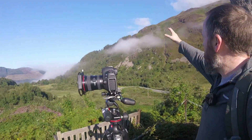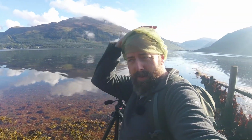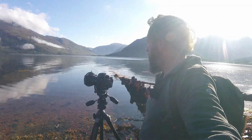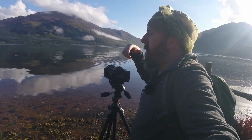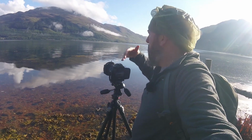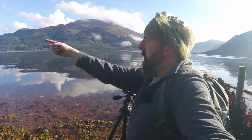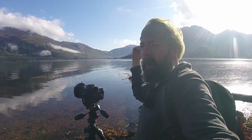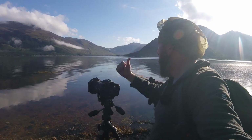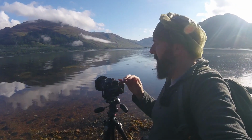Look at all this mist rising. Just amazing conditions. Regular viewers might recognise this spot. I was here just over 12 months ago, but the tide was much lower. So I'm on the south side of Loch Duich. Eilean Donan Castle is up that way, and Fort William, Tyndrum, Bridge of Orchy is that way. But the tide is in proper high. I think it's just after high tide.